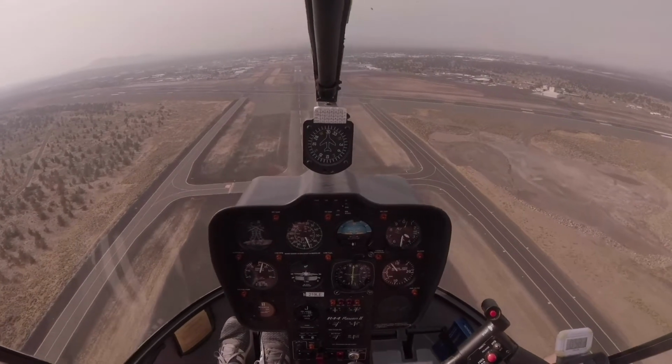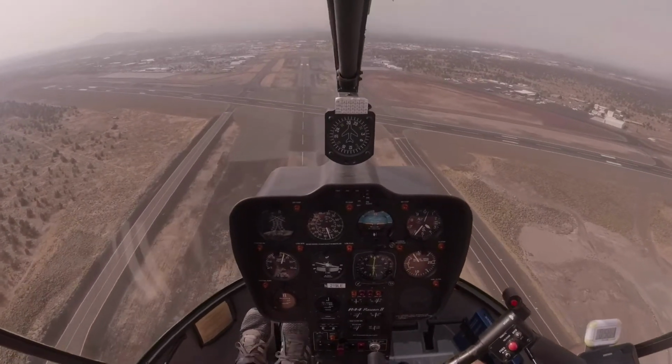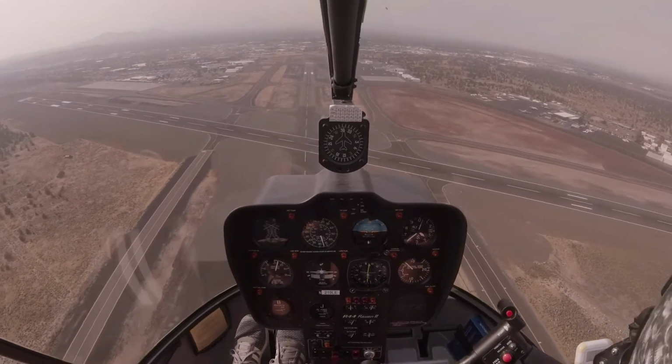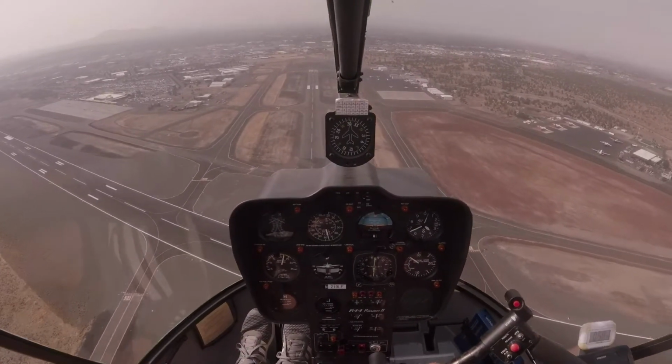Redmond Tower, Helicopter 219 Lima Echo, going missed. Thank you. Contact Seattle Center. Contact Seattle Center, 219 Lima Echo. Thank you, sir. Have a good day. Okay, swapping you over. Looking right at 2183. Right there, 2183, roger. Looks like the approach profile should keep you above them. Okay, great.